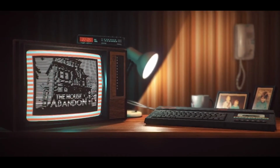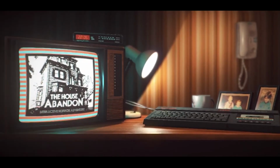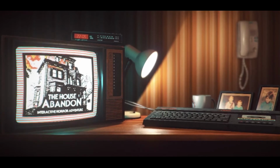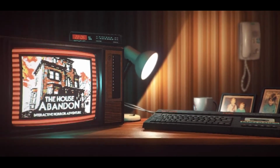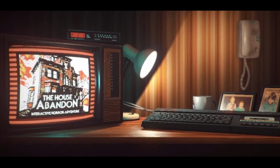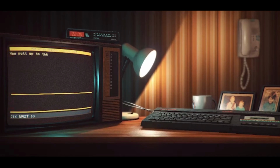The House Abandoned. Interactive horror adventure. Yay me! Now I'm also noticing my clock here says 10:05. Why am I playing an interactive horror adventure at 10:05? That's a very good question. The House Abandoned by No Code.